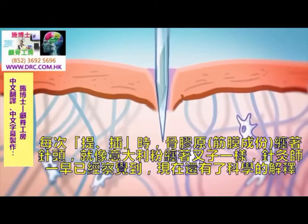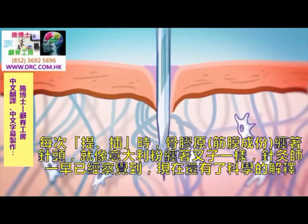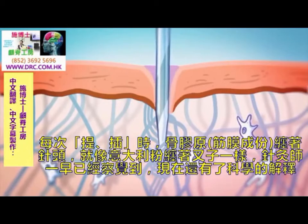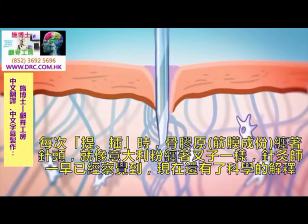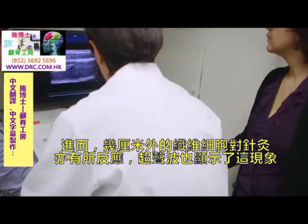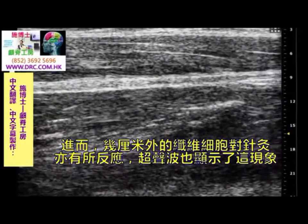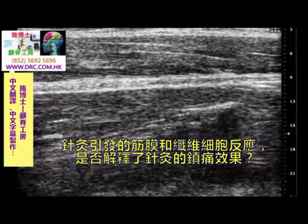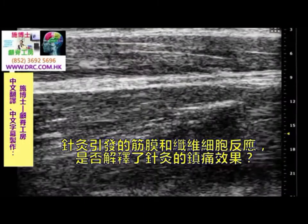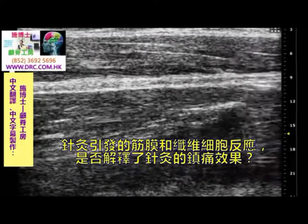Every time the needle is inserted and removed, collagen coils around it like spaghetti around a fork. The sensation of a tug on the needle that therapists have long observed now has a scientific explanation. What's more, fibroblasts respond to the needle, even if they're several centimeters away. This effect is also visible in an ultrasound. But what exactly does the acupuncture needle trigger in the fascia? And could this mechanism of fibroblast activation within the fascia also explain the pain-reducing effect of acupuncture treatment?